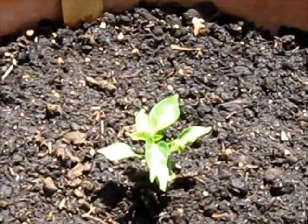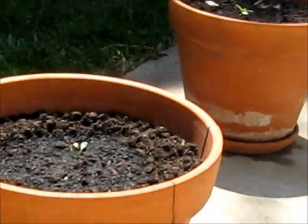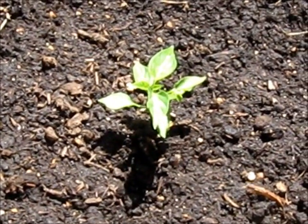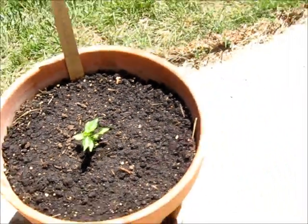Down here I have the bakludi. I've got 3 pots of bakludi pepper. Those are from Tunisia, and that's what they make harissa, that spice, with, and that is delicious. They got a smoky, rich flavor, and they're not very hot at all.